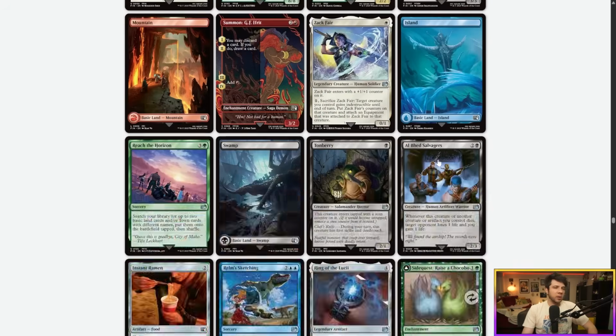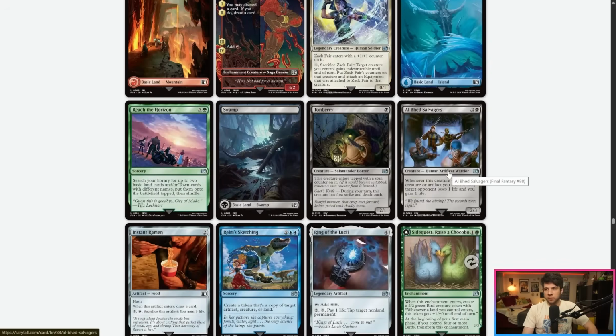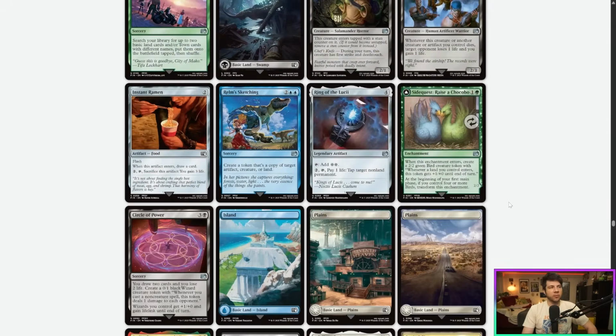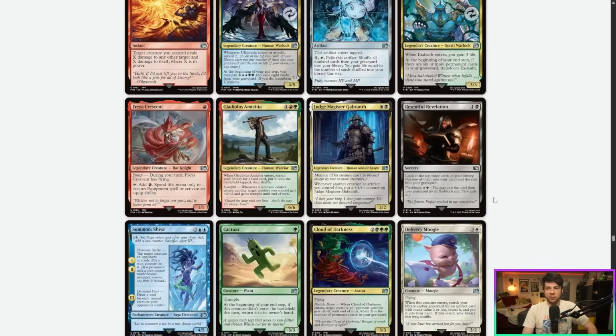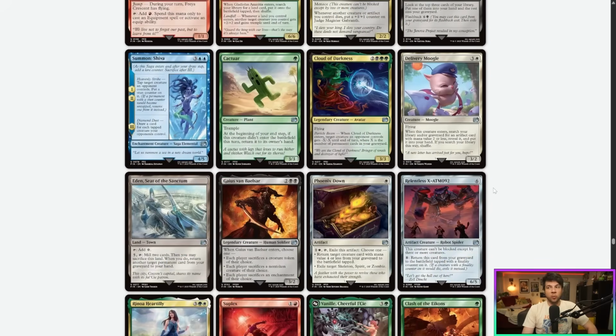So if a card came out and it was $20 pre-sale, it's probably down to like $2 by now. It'll be like 10% of what that price is. And that happens with most Magic the Gathering sets. And Spider-Man will be no different.